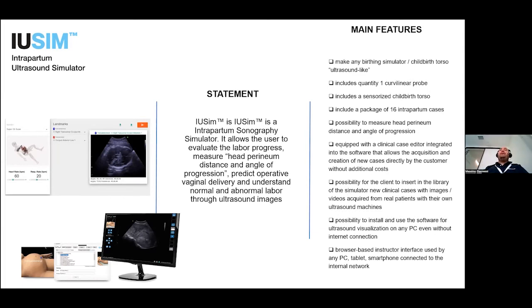IUSIM has one curvilinear probe, and you have different intrapartum cases, and you can also measure the angle of progression and the head-perineum distance. You can, of course, add new cases because, like VausSim, it has its own editor, and you have the possibility to increase the number of cases and also to purchase new models that are available, like OBGYN or postpartum models. You can install the software on any computer, and again, the instructor interface is browser-based.